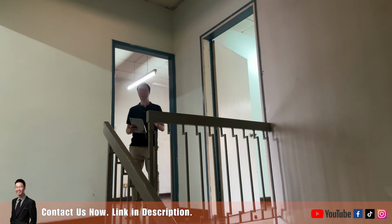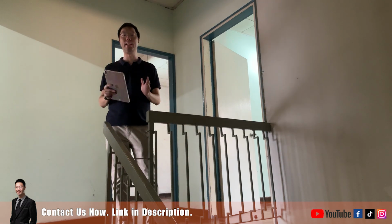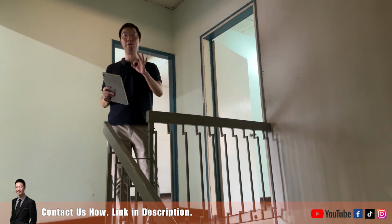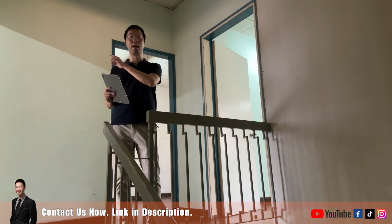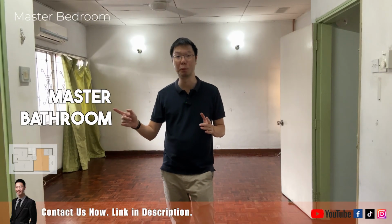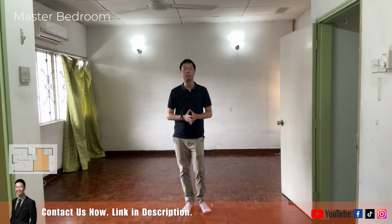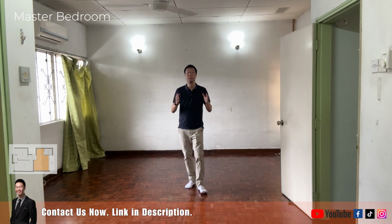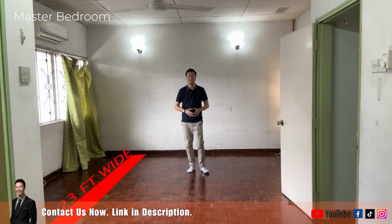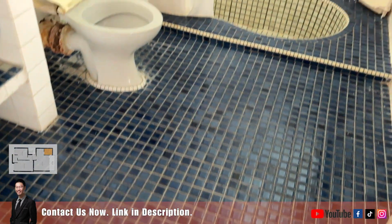And now upstairs here, we're going to look at the layout and the measurements and what interior design ideas we can explore for the 3 bedrooms upstairs. We have the master bedroom on my right here, and then the other 2 bedrooms behind me and on my left. So now we're in the master bedroom. On my right here is the master bathroom, and this passage here is to the other 2 bedrooms. And in terms of the layout and the measurement, the master bedroom measures 23 feet wide and 12 feet long. And then this is the master bathroom.